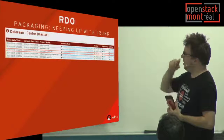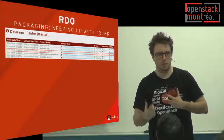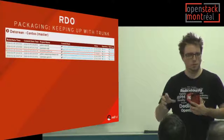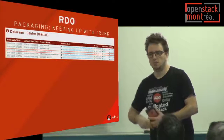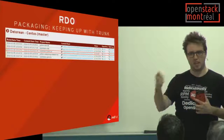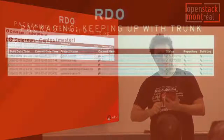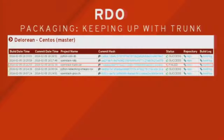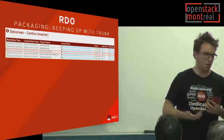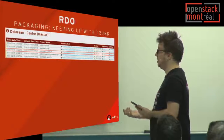So DeLorean will monitor upstream Git repos for new commits. Say there's a new commit in Python Nova client. DeLorean will pick it up right away and try to build a package for it with the spec file that it has. And sometimes it doesn't work. I mean, that's the life of keeping up with the master branches, is that it's going to break at some point in time, and there's nothing you can do about it.